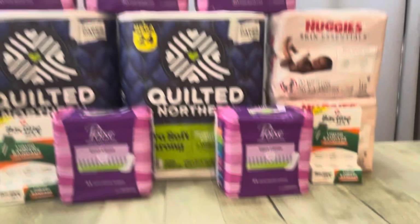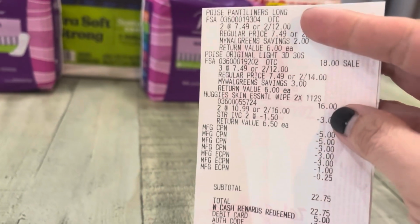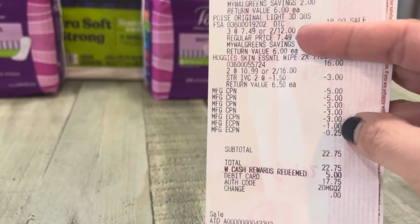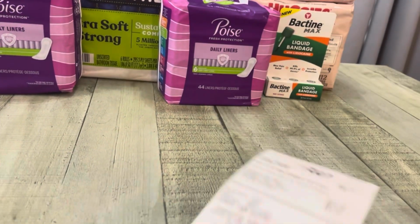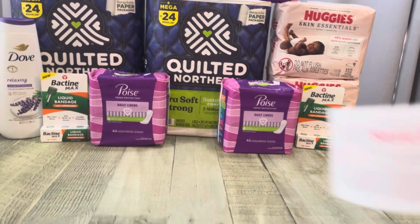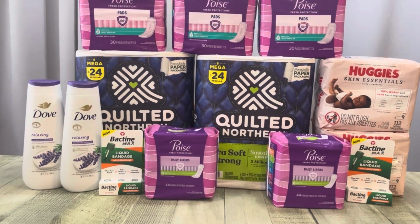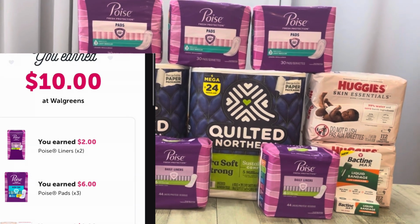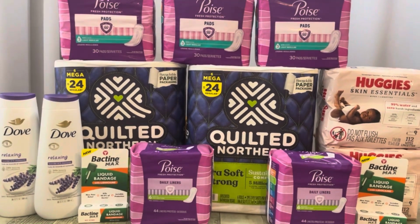But so now my last transaction, this one here, you see the 2 liners, the 3 pads, the 2 Huggies. There's my IVC. I did use a bunch of register rewards, and then my $3 digital and my $1 and my 25-cent digital. I did use $5 in Walgreens cash, and I got back my $20.38 in Walgreens cash. And then I also did get back my $10 register reward. I already got back the $10 on Ibotta. Then I'll get back the $3 on ShopMeum, as well as the $3.06 from My Points. That makes my second transaction a $7.69 moneymaker.